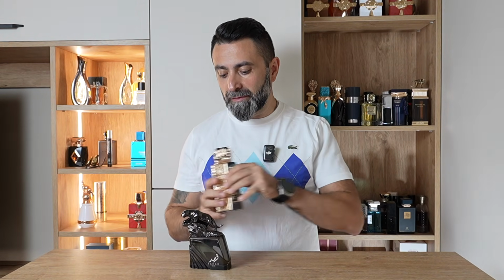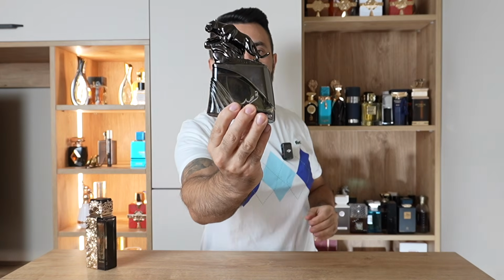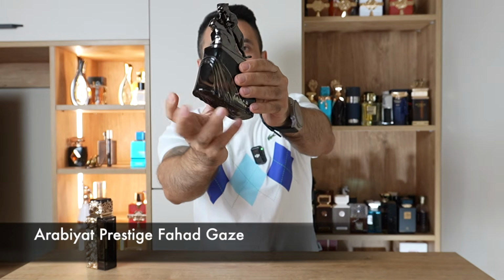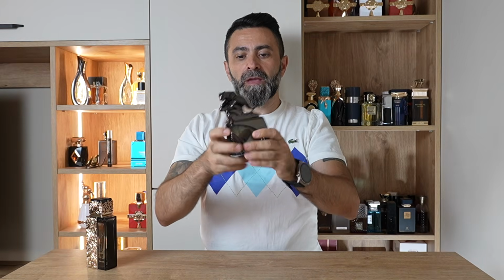I'm going to start with this one, the black one, which looks kind of interesting, in fact quite nice. This is the way that the bottle looks. It looks like a cat, maybe like a tiger or a panther that's climbing on some rocks. The bottle itself looks really nice, has nice heft and quite a unique design.